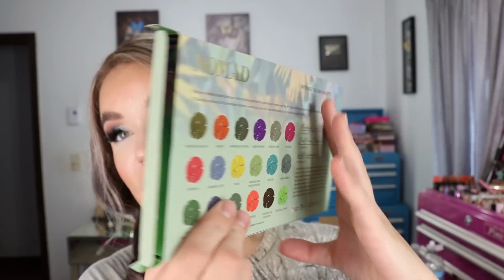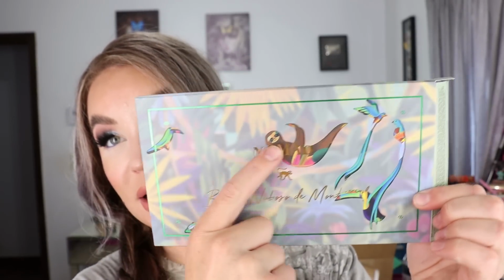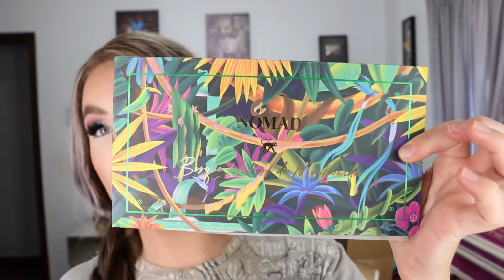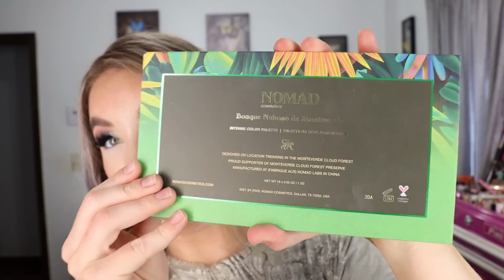So destination Monteverde, Costa Rica. Coordinates Cloud Forest Preserve, inspiration Wildlife Wonderland. So wait till you see the front. How cute. You got the little kind of cutouts of the animals in there, and then you pull the palette out. Super cute. It's a cardboard packaging with a magnetic closure. And then they do not do plastic inserts either. They're a very thin tissue paper that's over the top of the shadows.